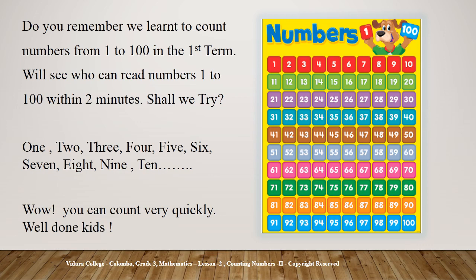Can you see this number grid? I know you don't need this number grid to read numbers. Shall we count up to 100 without looking at this? Shall we start? 1, 2, 3, 4, 5, 6, 7, 8, 9, 10. Now it's time for you to continue it up to 100.